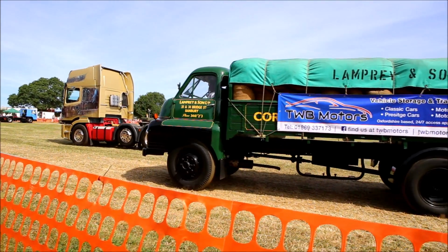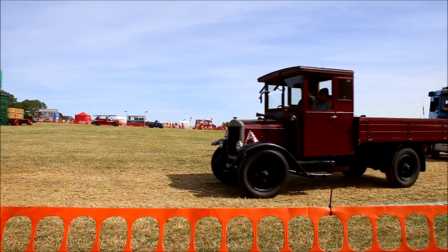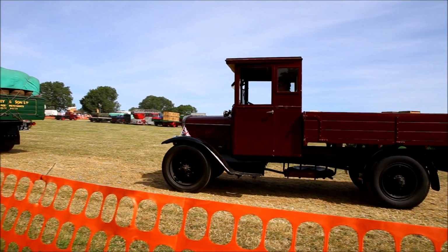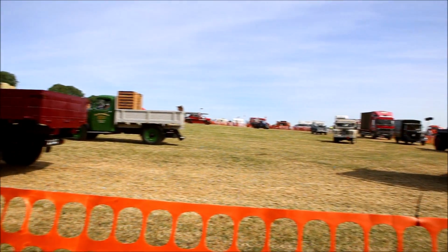Now, a little vehicle that actually came into production just before the war, but most of the vehicles are post-war survivors, and this is the E83W from Ford, and that's the little blue drop-side pickup with the White Horse Brewery signage on the side.